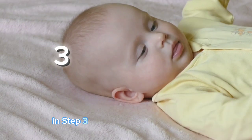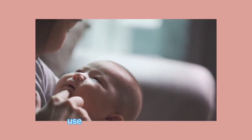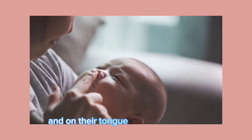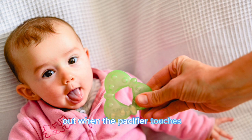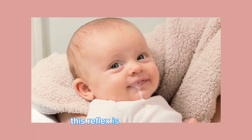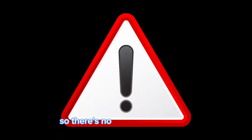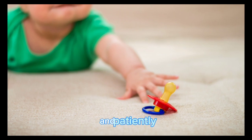In step 3, it's time to gently introduce the pacifier to your baby's mouth. Use your fingers to apply firm but gentle pressure around their mouth and on their tongue in circular motions. It's possible that your baby may exhibit a reflex where they push their tongue out when the pacifier touches it. This reflex is entirely natural and part of the pacifier introduction process, so there's no need to be alarmed. It's all about introducing the pacifier gently and patiently.